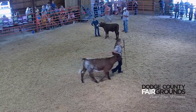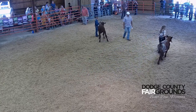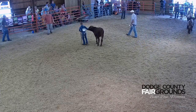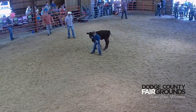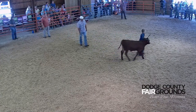And then we round the calf class up with a young man with the red calf here. Really a nice tall frame calf that looks like he's going to ready and feed good, a calf that maybe just does not have the prettiness and the stoutness of the ones ahead of him, but a calf that'll be a good project for this young man in future. So congratulations to all of you.